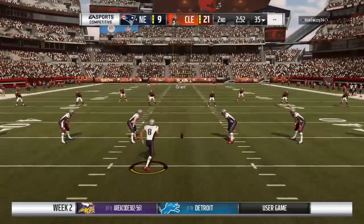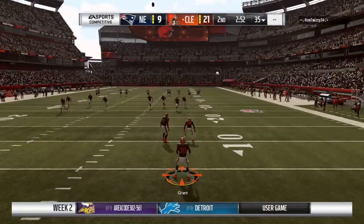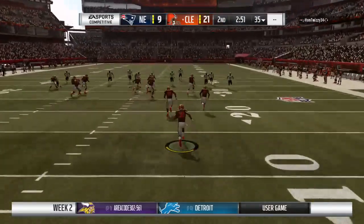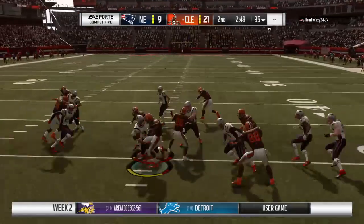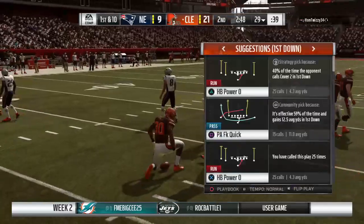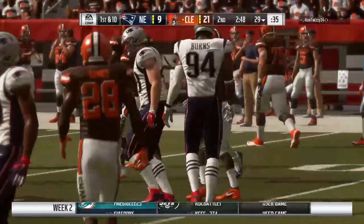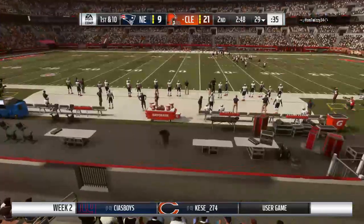Fairbairn now to kick this one away. Here's Corey Grant now to return. And it's a pretty good return here as he'll get it up to the 29-yard line. And now Cleveland geared up to take the field. And they're hoping to redo their efforts in the last drive when they got into the end zone.